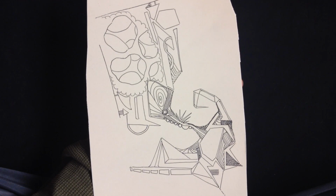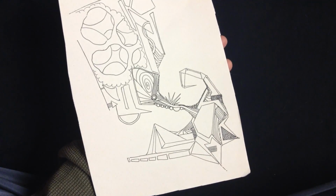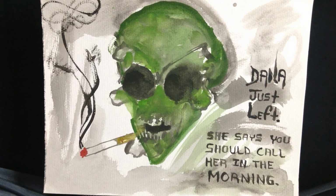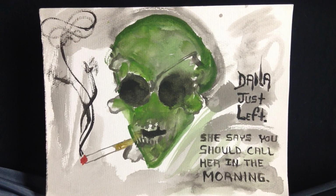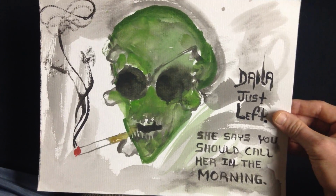Okay, this looks like a figure lounging and thinking this up. Or this looks also like a profile. And since X-Files is coming out again, I thought I would feature this one, which is the cigarette smoking man style with an alien face. And I added a little text on there, which normally I would not do.